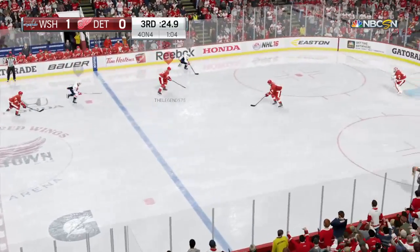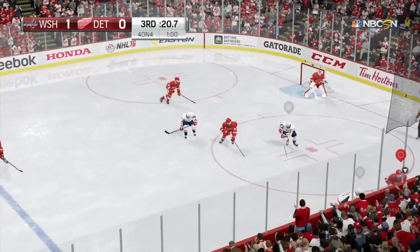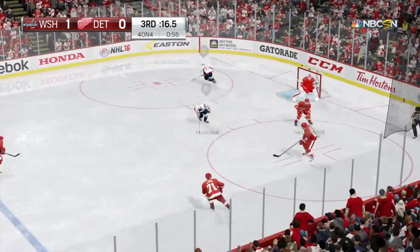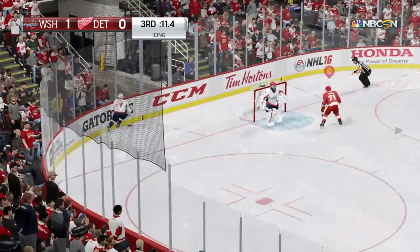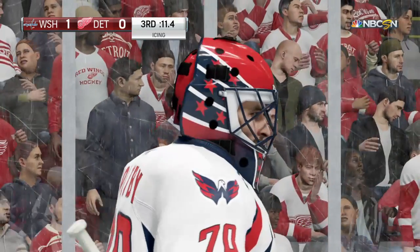Washington's carrying it through center. Nice play with the stick. Nothing more will come. Trying to go to Zetterberg. The puck is grabbed in his own end by Quincy. And he'll continue possession in the defensive zone. And it is an icing, and back it comes. And check the clock. There's not much time.